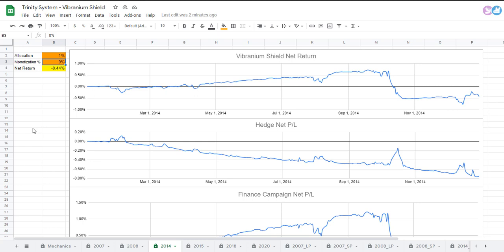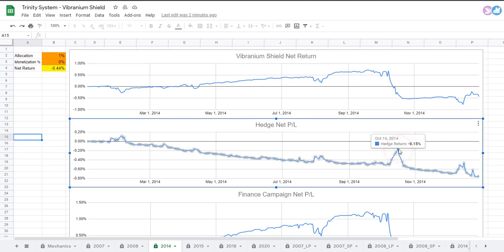So that is what the monetization percent input represents. What I did was I took the trade log, and again, if you look at this HPNL, you can kind of trace from the peak to the trough, or the trough to the peak, whichever way that is supposed to go. I looked at the two spikes, and I calculated what the net unrealized PL of the hedge was from those events. If you look in the logs, I call them crash 1 and crash 2.